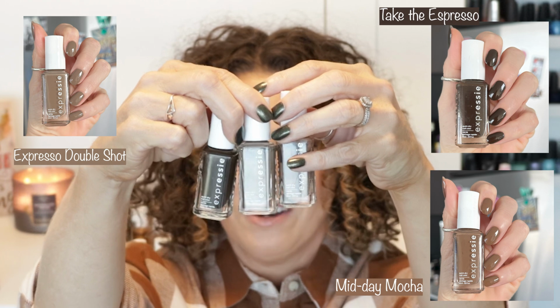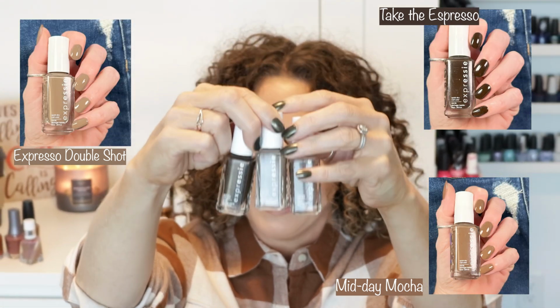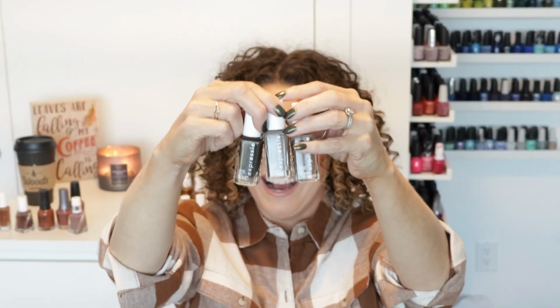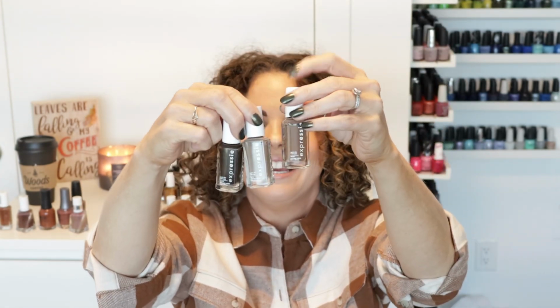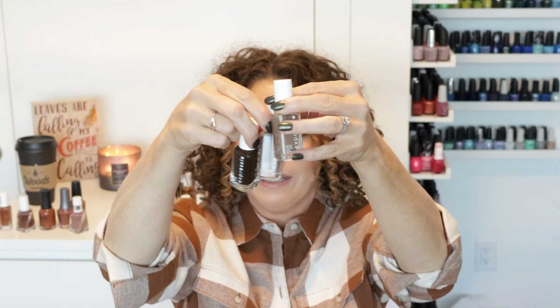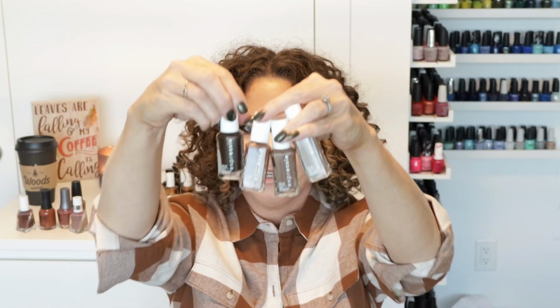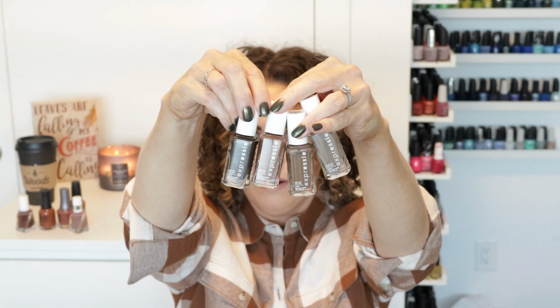Take the Espresso is, I would almost say, the blackest brown that you can find. It's a really dark brown. And then this polish here is probably just right in between them. And I'll show you how Cold Brew Crew compares to all of those. So here are the four brown Expressi polishes that are gorgeous. All right, you guys, what do you say we do some shimmers?